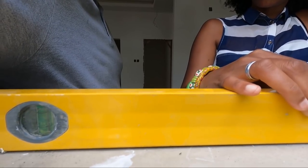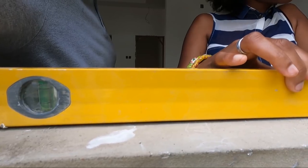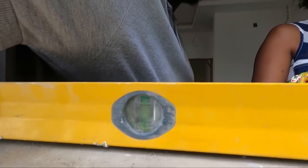Put it down on the ground, and then lift it up to get it straight to the bubble. Lift it up to get the center. It's center now. The bubble is center. So I'd say it's like 2 mil. It's so tiny, but it's caused us so much problems. I'd say it's about 2 mil out or something like that.